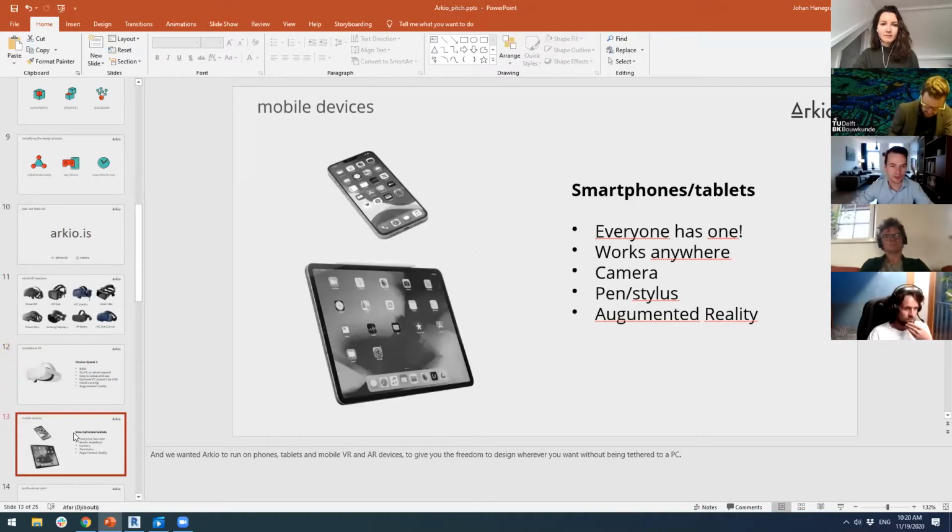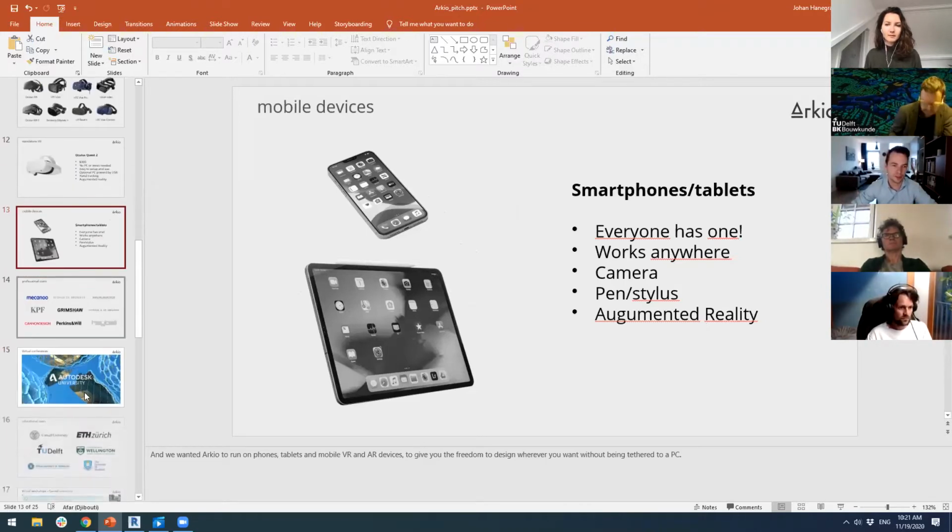And then of course the smartphones. Everyone has one of those smartphones or tablets in their house or pocket. So having an app that also works on that really helps to make the stepping stone easier for everyone to join in that collaboration.